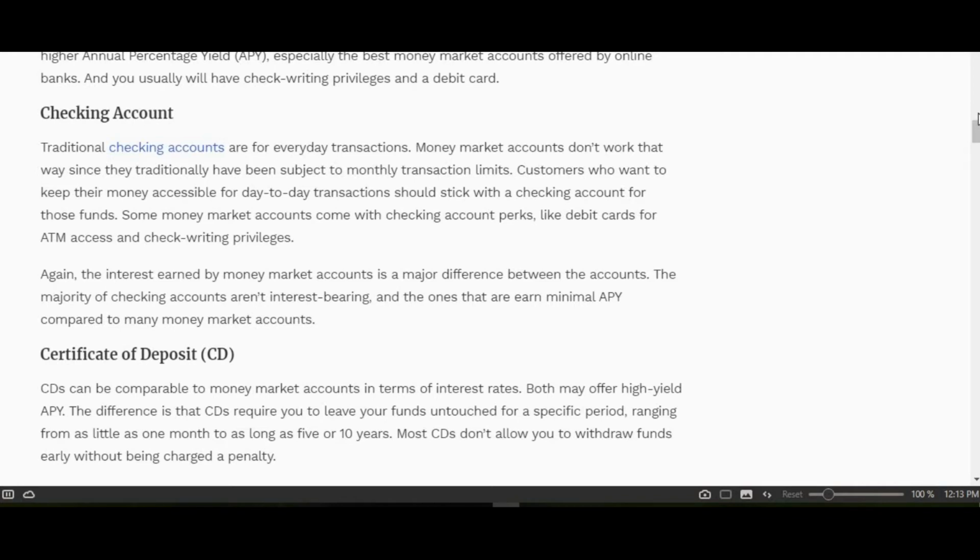So, a transaction limit for money market accounts: traditional money market accounts are limited to just 6 transfers or withdrawals per month, or statement cycle, sorry. Thanks to Regulation D, limited transactions may include check writing, debit card purchases, and transfers from one account to another.